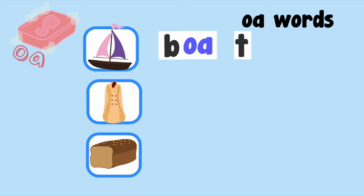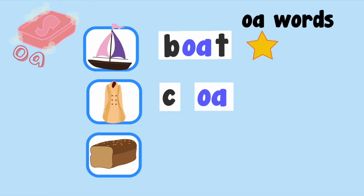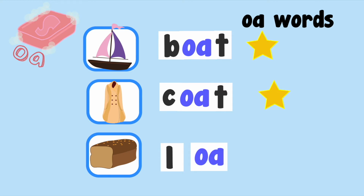Boat, boat, boat. Coat, coat, coat. Loaf, loaf, loaf. Wow, look at that. You've earned 3 stars for reading 3 O words. Well done! Great reading!